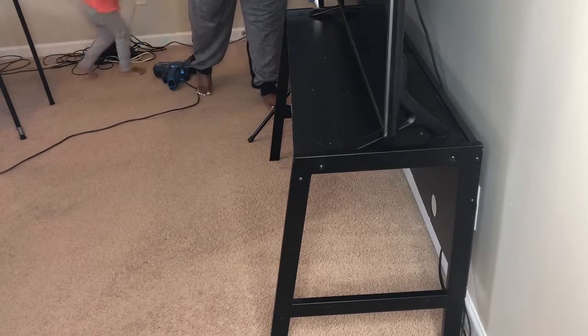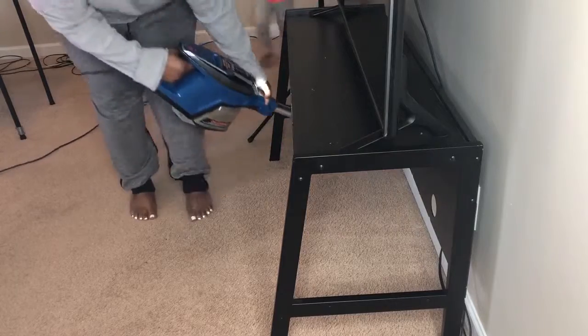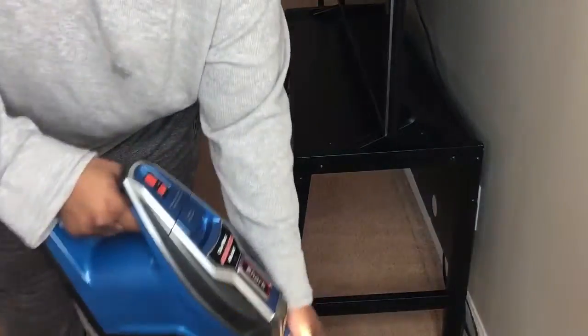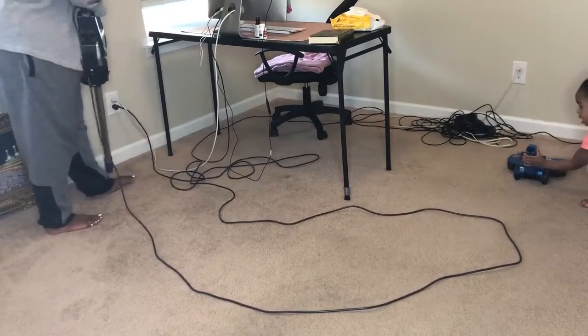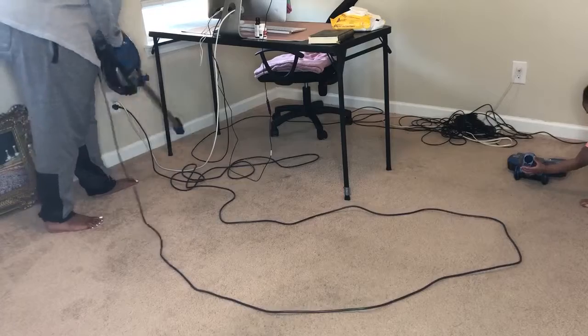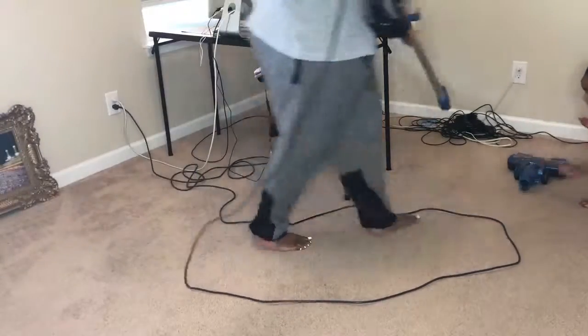The thing that I love the most about my vacuum definitely has to be the detachable part. I mean, it is the best little additive when you're trying to get the baseboards clean. And I just love for all the crumbs to be out of my baseboard. So I just do this all around the baseboard of the room.